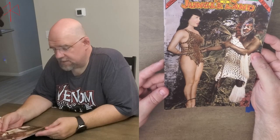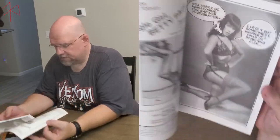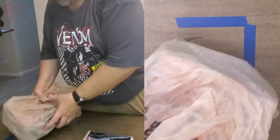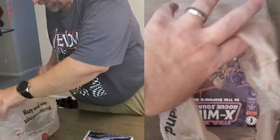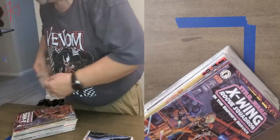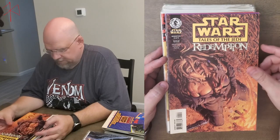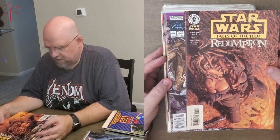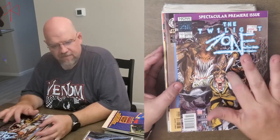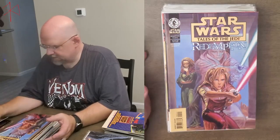Betty Page in Jungleland, CCP Conquest, number 0. Not bagged, not backed. It's like all photo stories, 1992. Okay. This could be back to trash. Well, maybe not. I don't see a sticker on that one. No, some of these are bagged and backed. X-Wing Rogue Squadron, number 24. Tales of the Jedi, number 4 of 5. Twilight Zone, number 1 with a sticker. But I had this one backed in box 5, so that's cool. It's box 6, man. This box 6 is just bizarre, man.